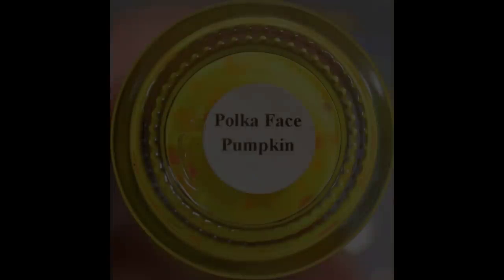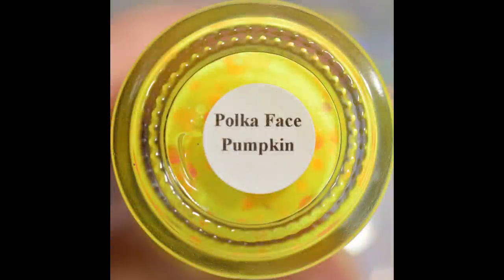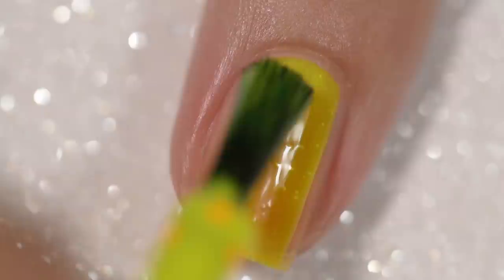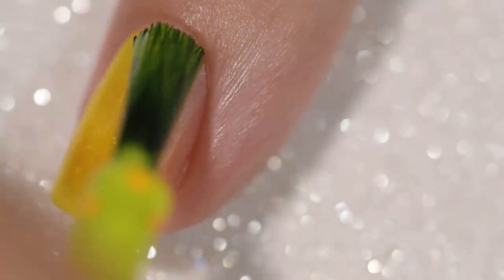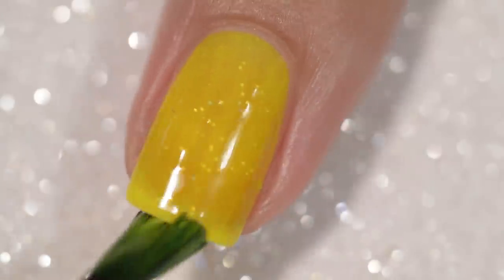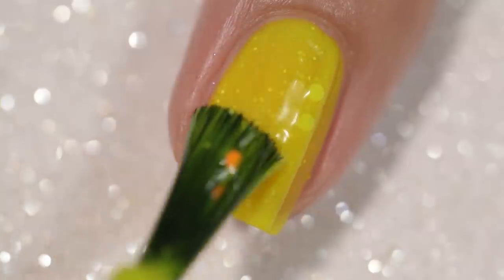This next polish is from Flirtin, and this is called Polka Face Pumpkin. It's going to sell for $11.50. This comes in a 15 milliliter bottle. There will be 75 bottles available in the US and 5 in the UK. It was inspired by polka dot Halloween pumpkins, and it is described as a mix and match of different sizes and styles of neon and hollow glitters to create a hollow grouping design. And it is a yellow crelly that glows in the dark.